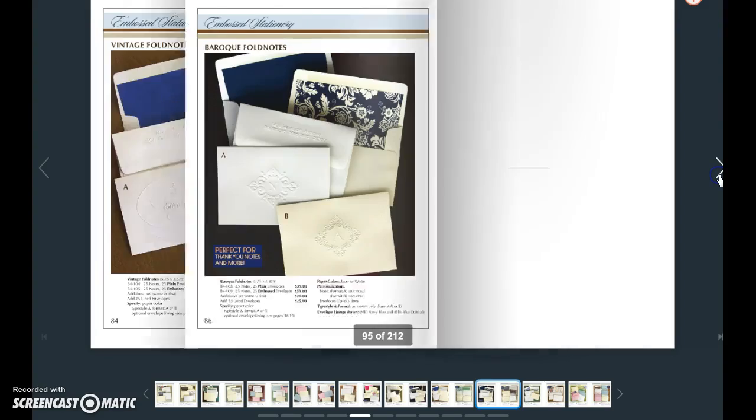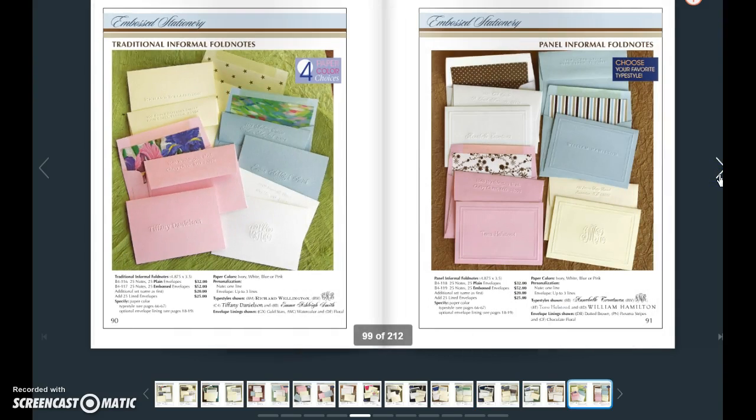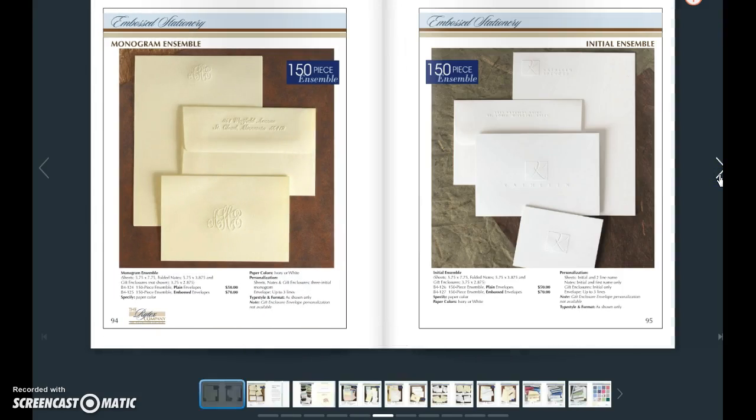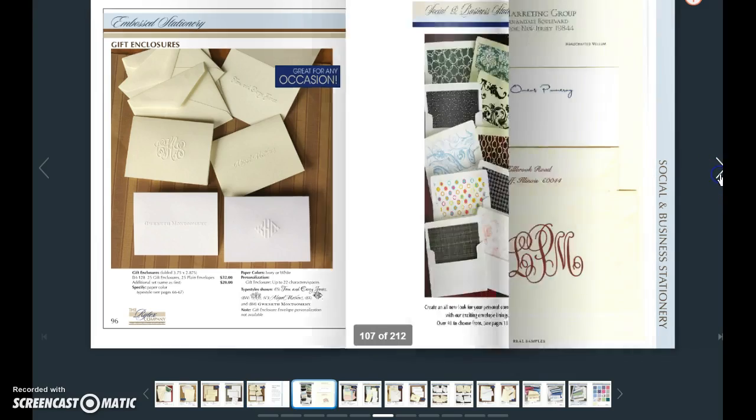And hopefully you're enjoying this as you're flipping through it, hopefully with me. I know I'm going kind of fast. You can pause this at any time, of course. Great letter sheets, really great letter sheets for corporate stationery. And speaking of that, our next section is social and business stationery.